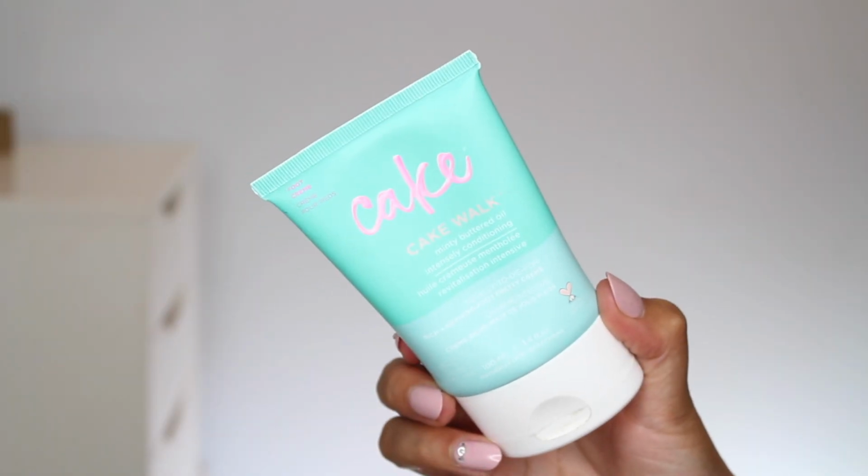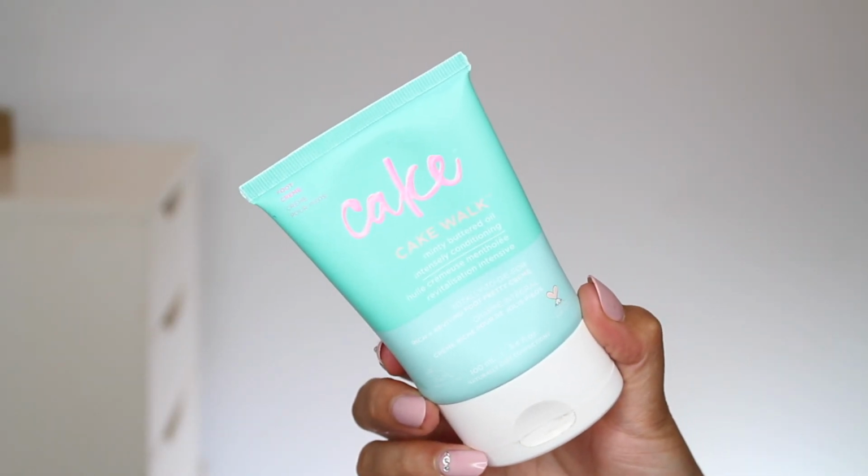a product that I haven't really used much, but now I'm addicted to it and I want to try more of them, is a foot cream. And this is the Cake Beauty Cakewalk Minty Buttered Oil Intensely Conditioning, Totally to Die For Rich Reviving Foot Cream. Foot cream. This is cruelty-free. It's also Canadian, which is a super, super exciting thing.